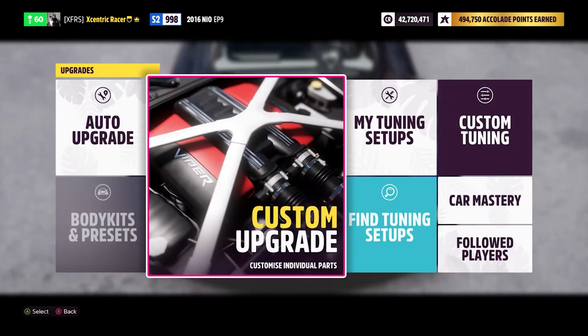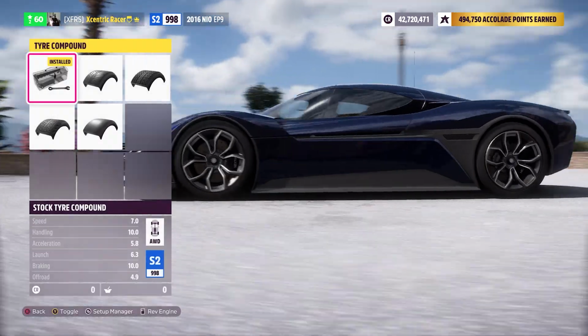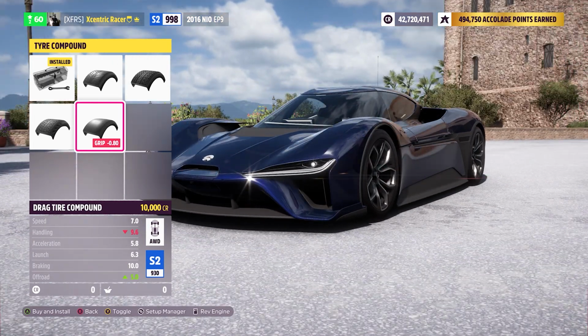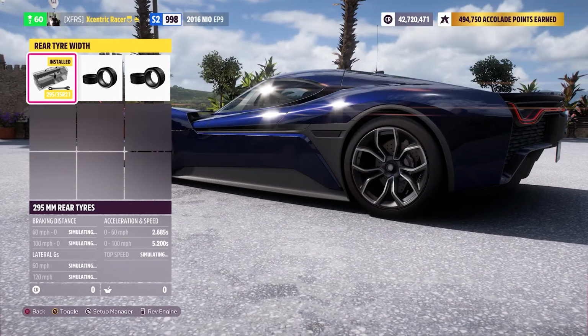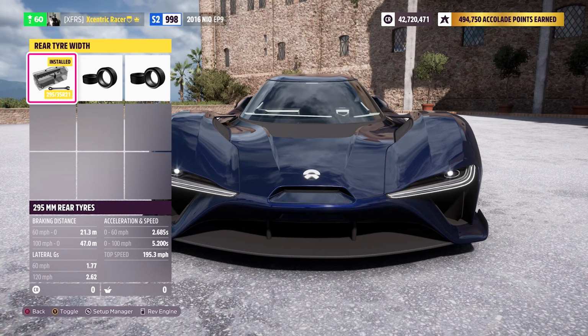But I've done the Rivals event. This is absolutely incredible to drive. It starts off on slick tyres. You can't get it down to S1, it starts off at the top of S2. You can actually modify it a little bit. The 0-60 is 2.6, 0-100 is 5.2.